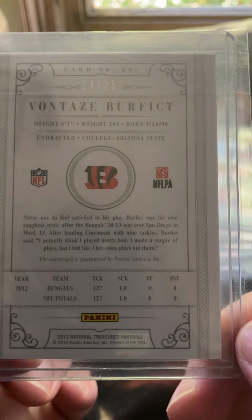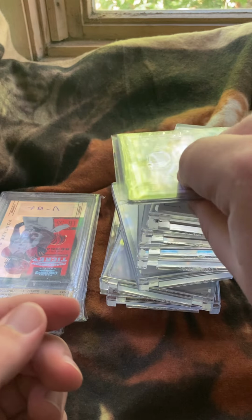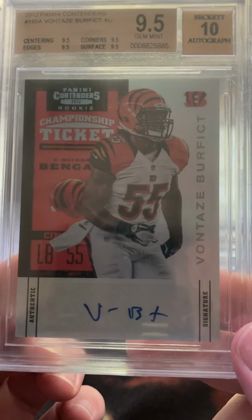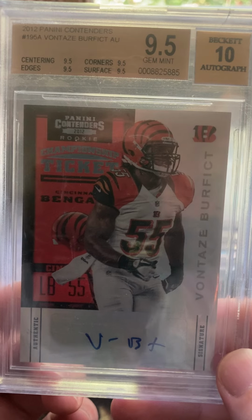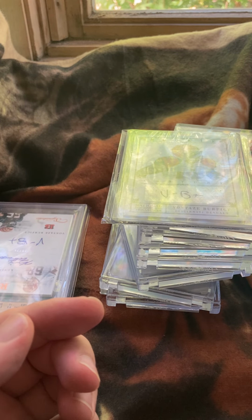So 2012, and this is out of 25. And here we have, ooh, I should have saved this one, I guess, but that's okay. This is the 1-of-1 championship ticket. Oh, that's not the 1-of-1, is it? It is the 1-of-1.